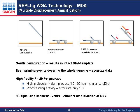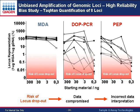In contrast to Taq polymerase, which is rather a DNA repair enzyme involved in the replication process, Phi29 polymerase is an actual replication polymerase. So it has extremely high processivity and generates amplification products up to 100 kilobases without dissociating from the template strand. And this ensures that all genomic sequences are actually copied without any bias in the representation of the genomic DNA. And I will show this on the next slide. Another specific feature of this polymerase is its intrinsic high proofreading activity, which ensures highly accurate copying of the template strand without introducing major additional mutations into the target DNA strand.